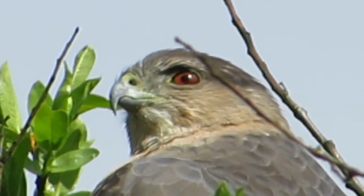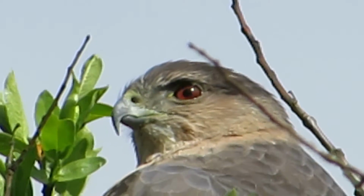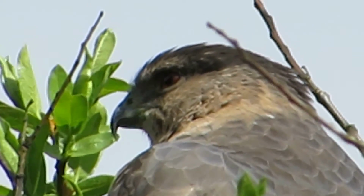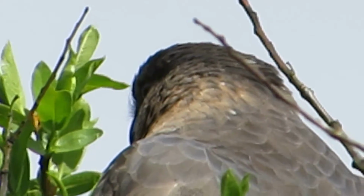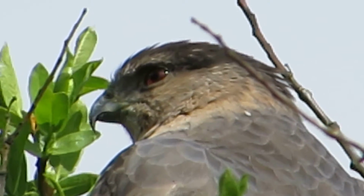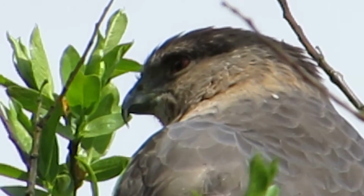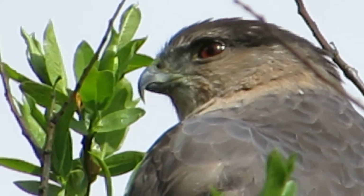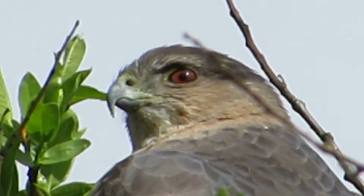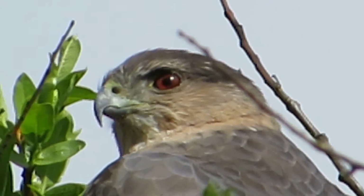Now their eye turns from light yellow to red as they age, see? So this is a very mature bird. The eye is pure red now, so she's quite old. Not ancient, I mean she's in the prime of life pretty much. But when they're youngsters, they turn from a very light yellow, then it gets to an orange, and then to a red. That's one way you tell the age of the bird. There you go, showing us that eye again. That sharp beak. Beautiful.